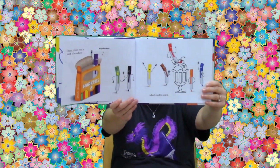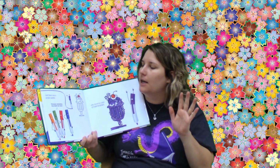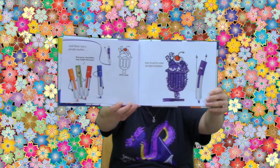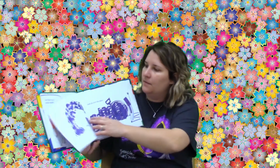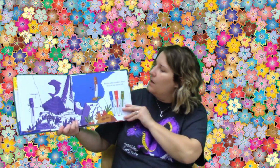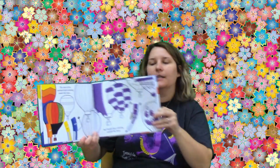Once there was a pack of markers, wait for me, who loved to color. "Everyone remember, stay inside the lines." And there was a purple marker who loved to color everywhere. Lines and all over the place. Cool, right? But the other markers didn't think it was cool at all. The rest of the markers kept coloring inside the lines. The purple marker kept coloring outside the lines.